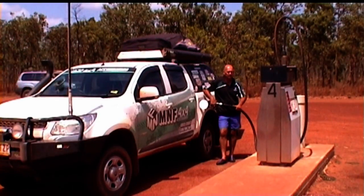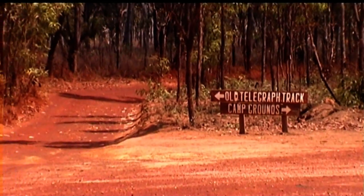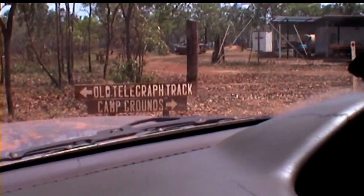G'day, we're just filling up here at Bramble. This is your last fuel stop before you get to the Jardine. Well, we're not going to the Jardine, we're going to go do the Telegraph Road. So this is your last stop. Just left of me you'll see the sign, Old Telegraph Track. That's where we'll be going.